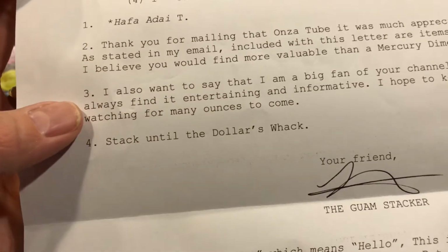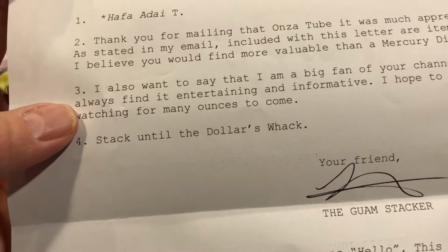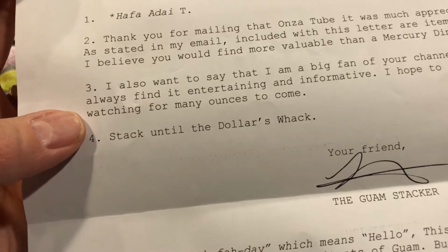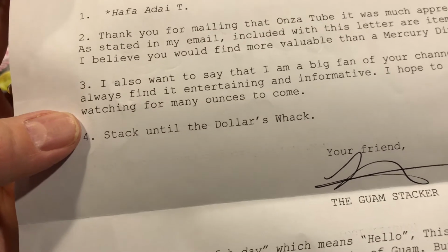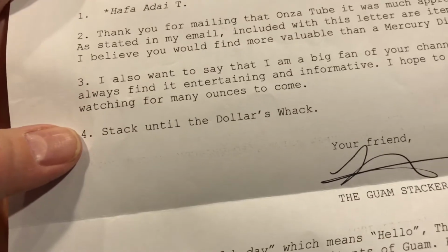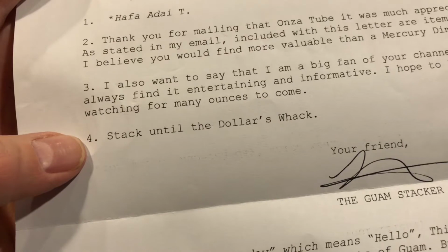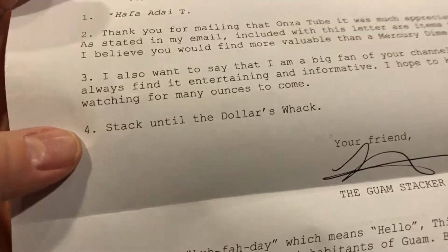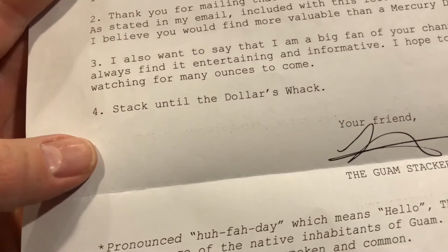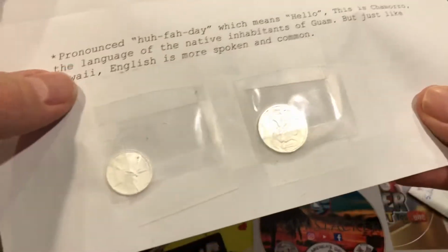Thank you for mailing the onsa tube. Oh, no problem. It was my pleasure. I had extra. It was much appreciated. As stated in my email, included with this letter are items that I believe you will find more valuable than a mercury dime. I also want to say that I am a big fan of your channel and I always find it entertaining and informative. I hope to keep watching for many ounces to come. Stack until the dollars whack. Your friend, the Guam Stacker. Very cool, Guam Stacker. I appreciate it.